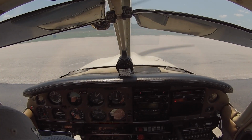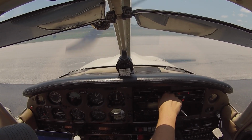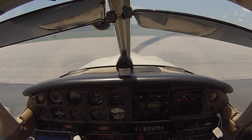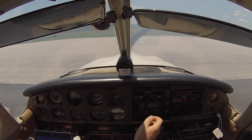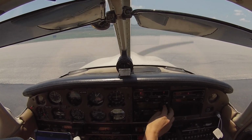All right, so we are cleared to the Daysetta, which is a VOR, 116.9. And then Lake Charles, 113.4. 134 will be our next one. All right, now we're set up.